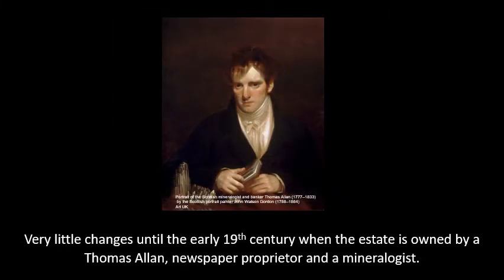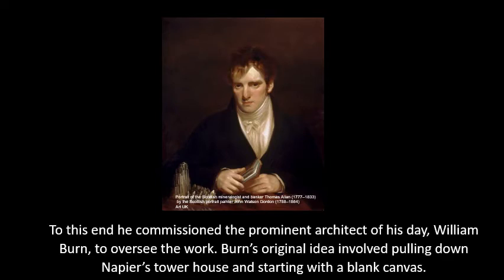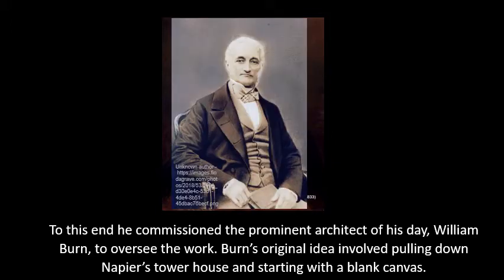Very little changes until the early 19th century, when the estate is owned by a Thomas Allan, newspaper proprietor and a mineralogist. His requirement was for a fashionable country retreat in the style of a small French chateau. To this end, he commissioned the prominent architect of his day, William Burn, to oversee the work.